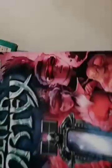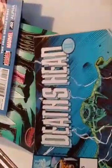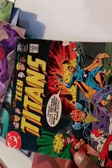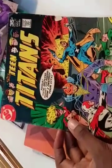We have the Black Vortex. Then we have Death's Head. This is a Marvel comic. This is issue 7. Then we have Teen Titans, The New 52, DC Comics, issue 3. Then we have kind of a throwback, Teen Titans, DC Comics. This is the old one.